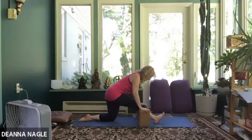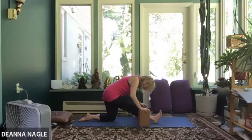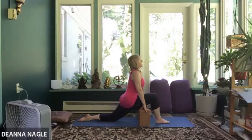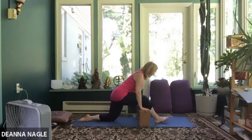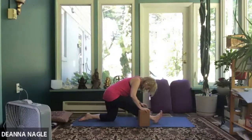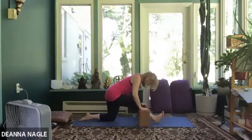Inhale, arms reach. Exhale, fold, hands to block. As you inhale, step your left foot to the back of the mat. Move your blocks back in line with your front foot and drop your back knee down to the ground. Toes can be tucked or untucked. Pad the knee if you like.